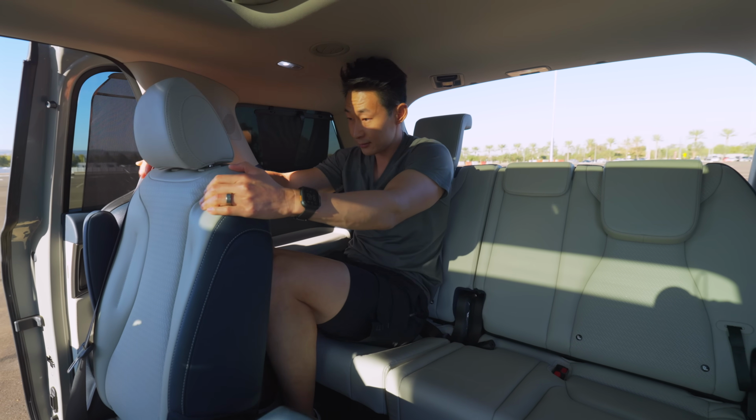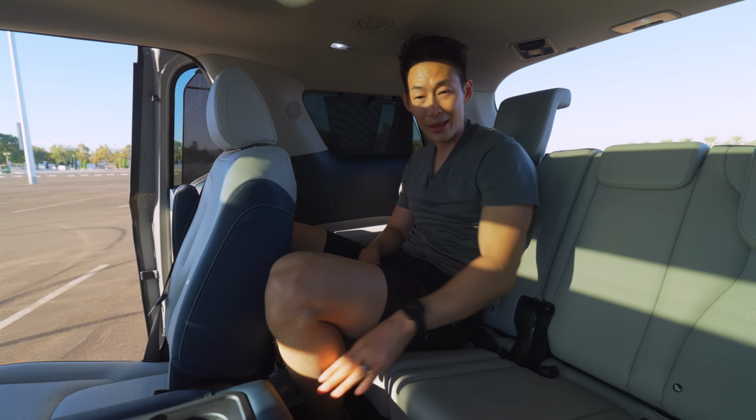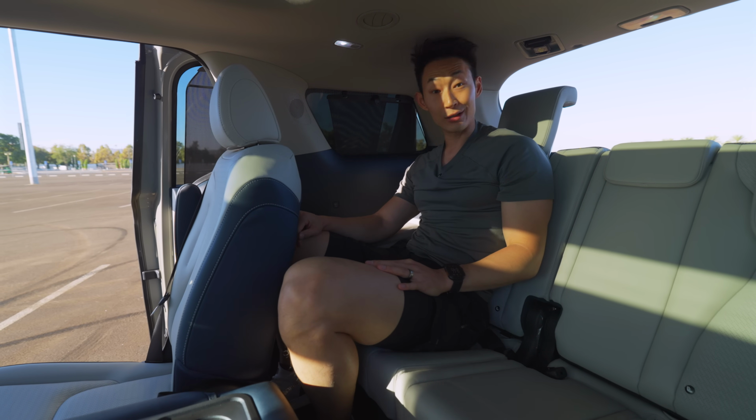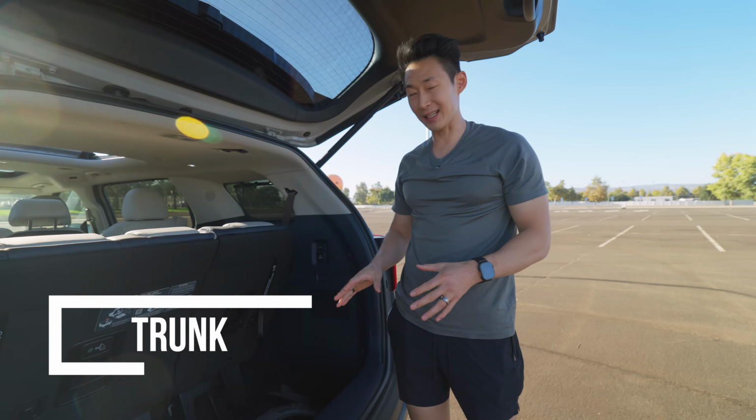Overall, it's not too bad back here. Because if I move this forward and boom, and again, that's why I kind of like not having something in the middle row. That way, if there's taller people in the third row, they can kind of stretch their legs in that middle over there. But overall, it's not too bad back here. It's pretty good. So there's so much space in the Kia Carnival.